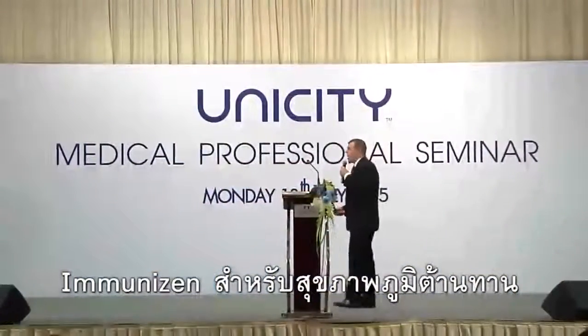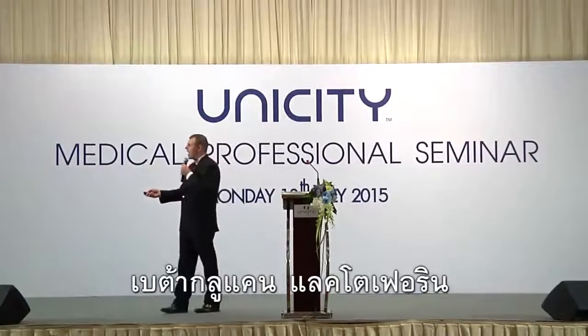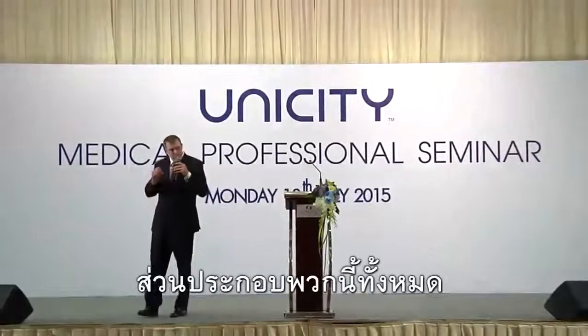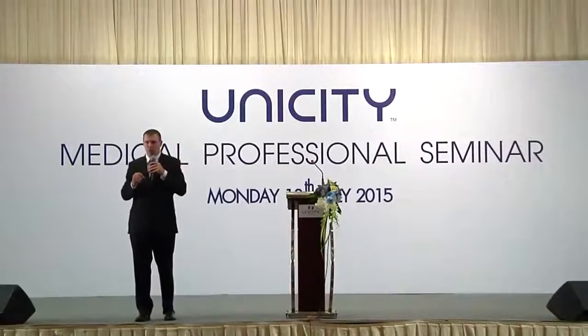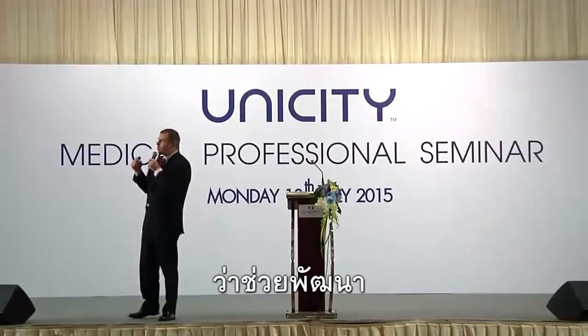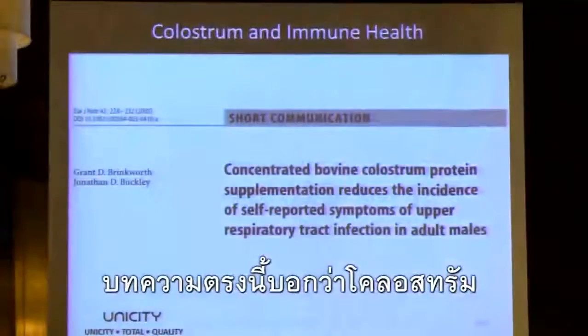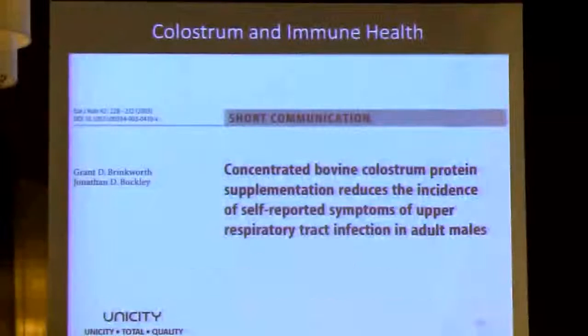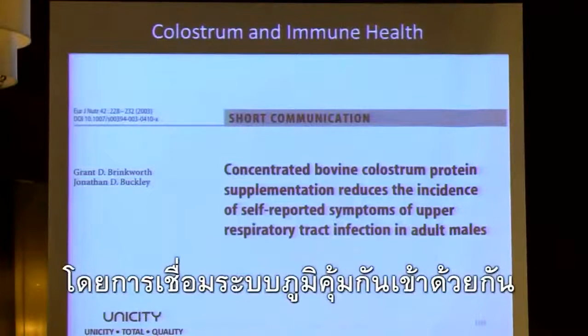Another product in the PDR, Immunizin. Immunizin for immune health. Key ingredients here: colostrum, arabinogalactan, beta-glucans, lactoferrins. All of these ingredients, the science behind them is well known, bulletproof, for helping to improve immune health. So a paper shown here showing that colostrum reduces the incidence of upper respiratory tract infections, but does so by bolstering the immune system.